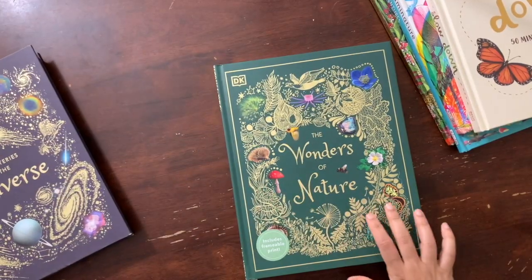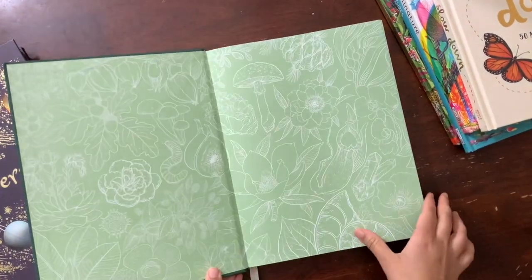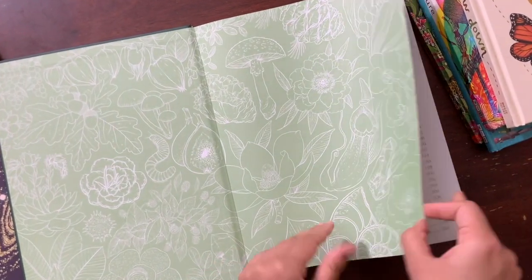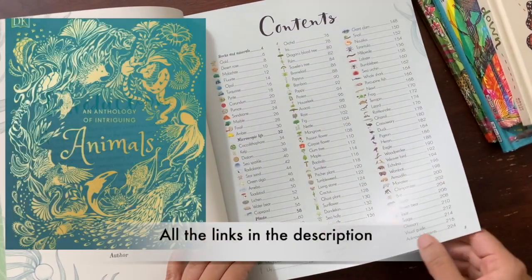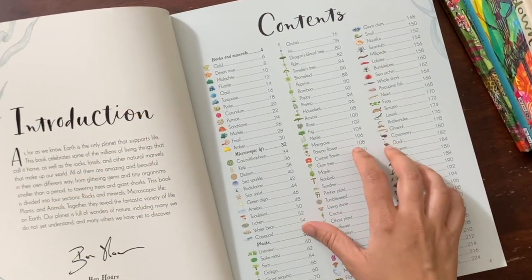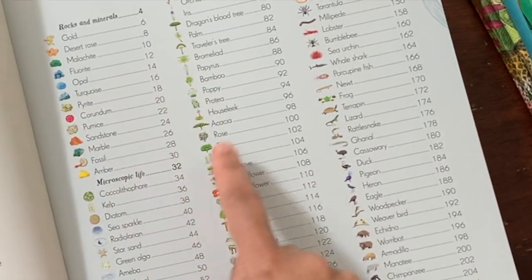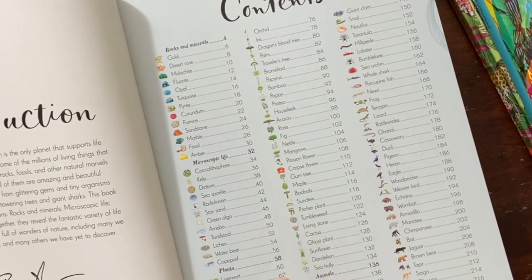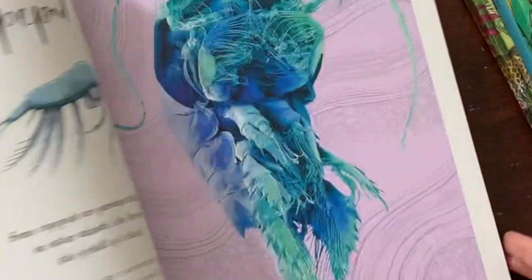The next one is The Wonders of Nature, which is also by DK, and I think 3 books come in this series. We don't have the third one. The third one is called something to do with animals. I'll insert a link to it. I like how they've put little images in the content so that children who can't read can actually pick out what they want. If they can figure out the numbers, they can flip to the page themselves and take a look at them.